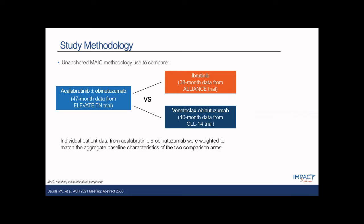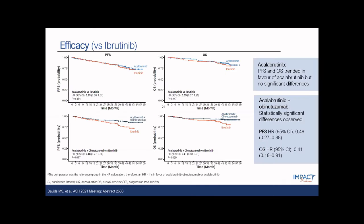Based on this, they can do some pulling out of the patients and trying to choose patients that are similar and indirectly compare them. This is obviously a statistically complicated process, not as good as a well-performed phase 3 randomized clinical trial, but I think it's probably the best you can get right now.